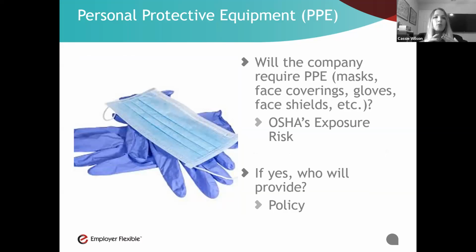Also, we want to talk about personal protective equipment, or PPE. Are you going to require that your employees wear PPE? I'm not sure if you've seen the Austin ordinance that came out yesterday. The mayor discussed that he's going to potentially require all employers to have employees wear facial coverings when they're in the office. San Antonio just did the same thing. So we're seeing that a lot throughout Texas.